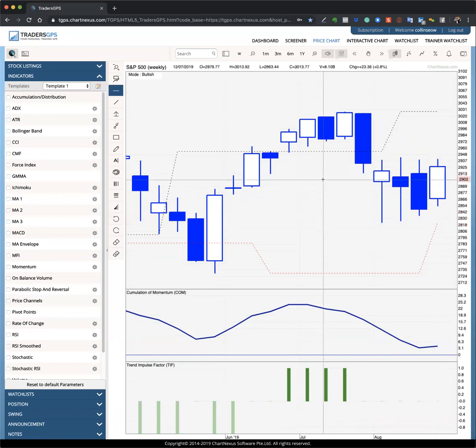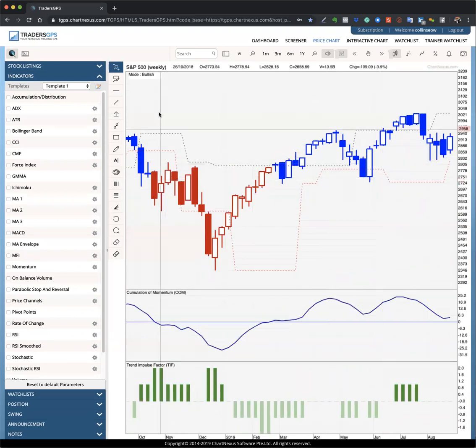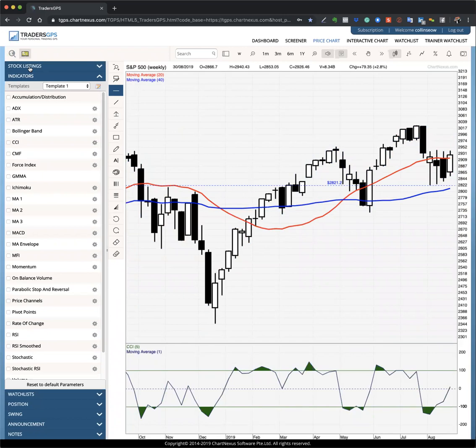Okay, so let's move on. Right now, the support level is here. It's done by the machine. The machine tells us the support level is here because of this 5, 4, 3, 2, 1, and resistance is over here. So right now, what to look for? How do we know it's a swing up?